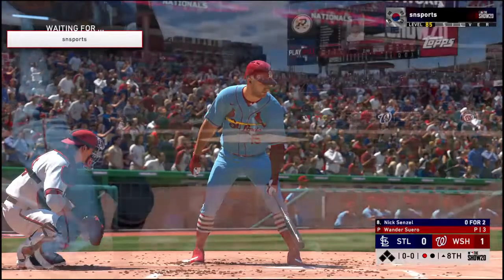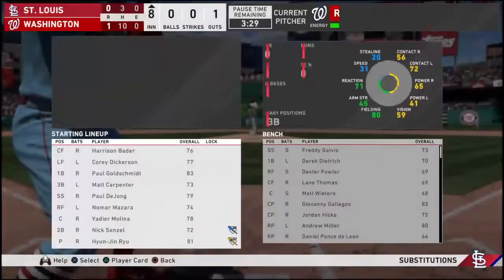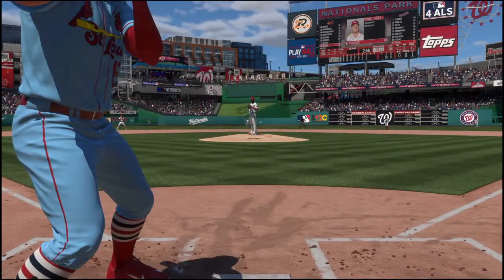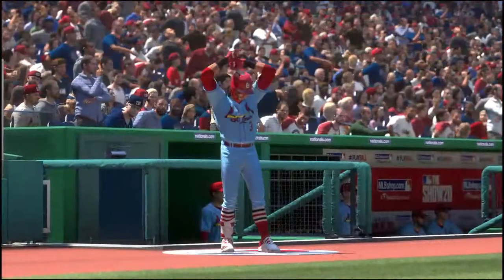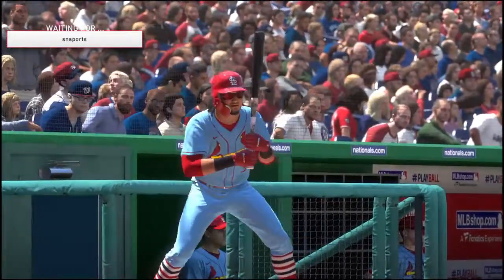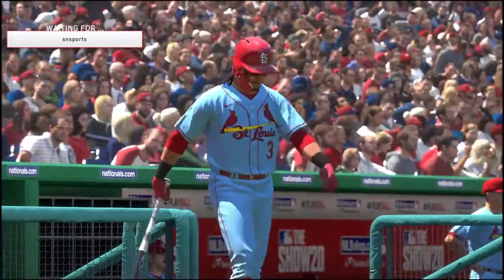So striding forward now, Nick Senzel. 0 for 2. He's flown out twice. Freddie Galvis will pinch hit here, and he's the potential tying run. Number 3, Freddie Galvis.